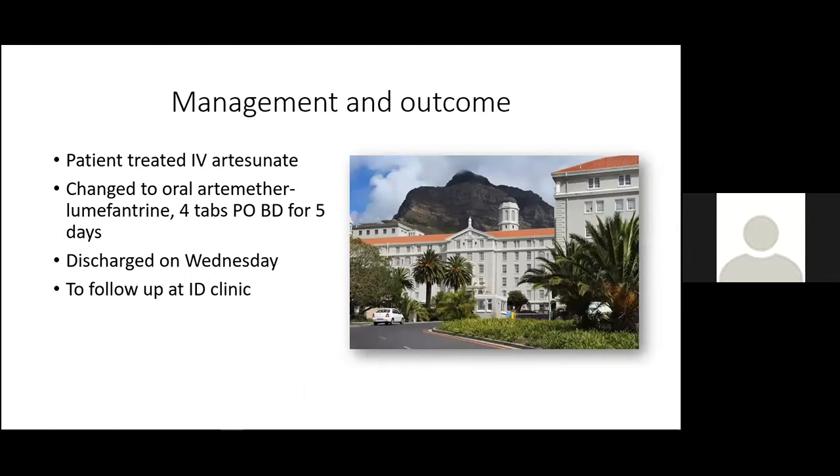So in terms of our case, the patient received IV artesunate for 3 days and then was switched to oral artemether lumefantrine. And she was actually discharged on Wednesday, and she's going to follow up in the ID clinic, and she seems to be doing very well.